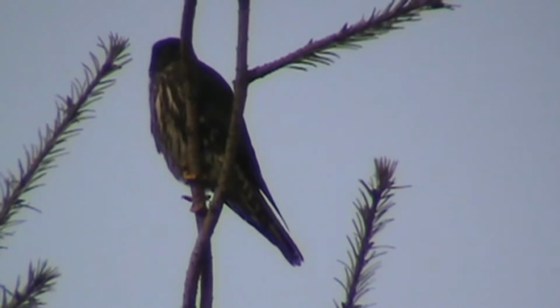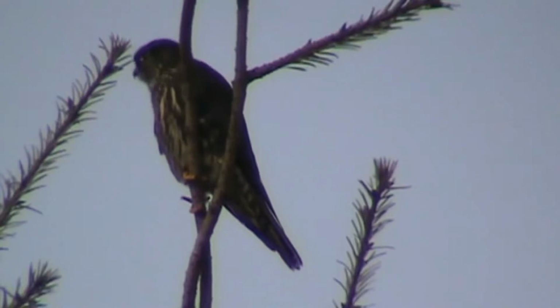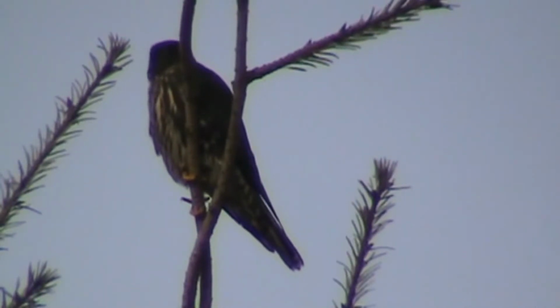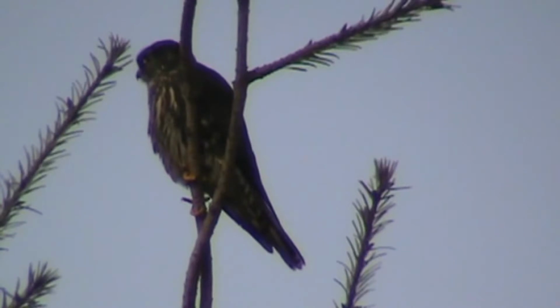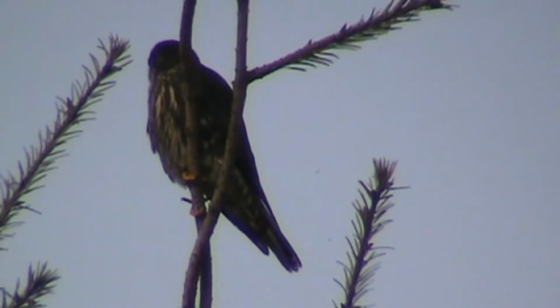We got some pretty good sunlight, so we did get to take off, and now he's back in the same tree. He's bobbing his head. He's looking for his next chance to hunt, so I'll let it run. I'm fairly close now, and I'm kind of halfway happy with the sunlight. We're getting a little more blue sky now.